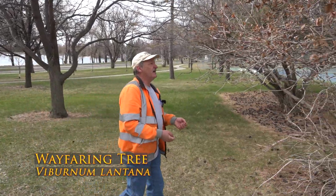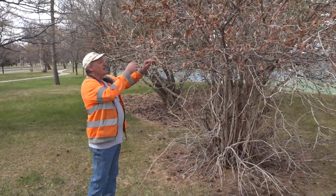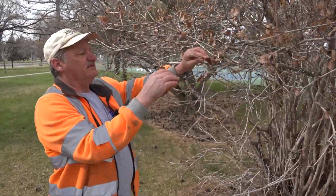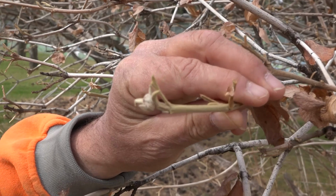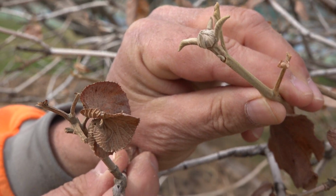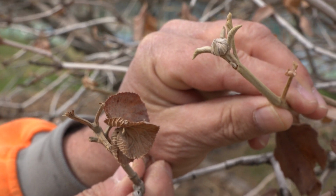Wayfaring tree. You're going to want to get a bud of this guy. Picture of the bud, if you can. And a piece of the foliage here too. Is my hand in the way? No, it's good. Okay.